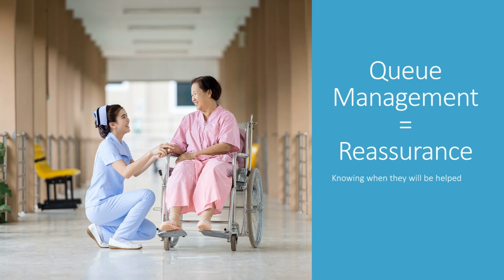Knowing that there's an order to being helped is great, because otherwise you're thinking, did they forget about me? My name hasn't been called. This person was here longer than me. So by having an actual queue set up, then you know that you're going to be helped in the order in which you came.